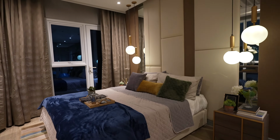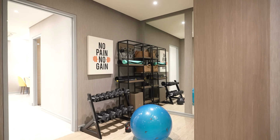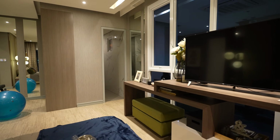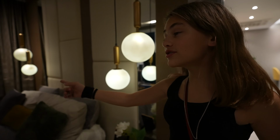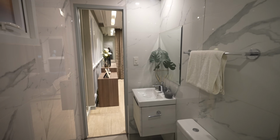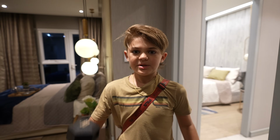It's the master. I have a ball, whatever they're called. Some weights, a painting, a bed, a TV, a clock, and a window. I have a bathroom. This is my bathroom with lights and stuff, like a mirror right there, and the shower I have. Yeah. Here's the dressers. There's also a mini gym so I can get the games and become strong.